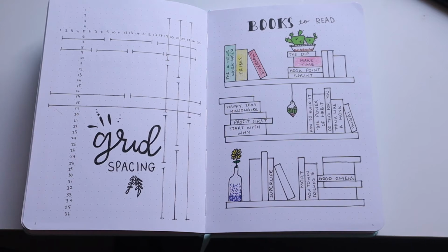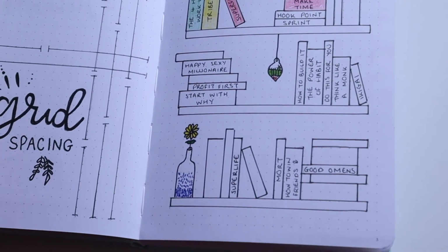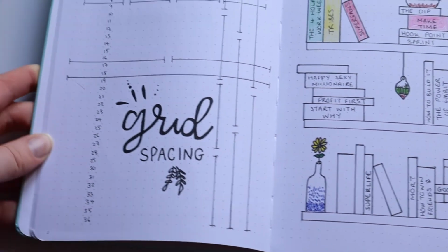Okay, so I'm obsessed with this next page. I saw this one online. I can't remember where I saw it, I think it was maybe Instagram. And I was like, yes, I love that. So I've basically drawn out this little bookcase with a couple of little plants and things in it and books.